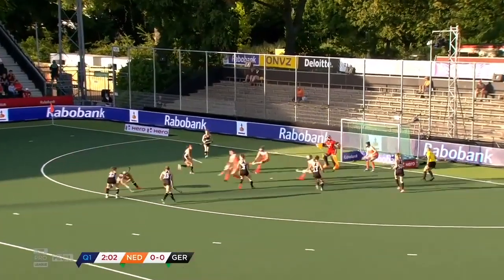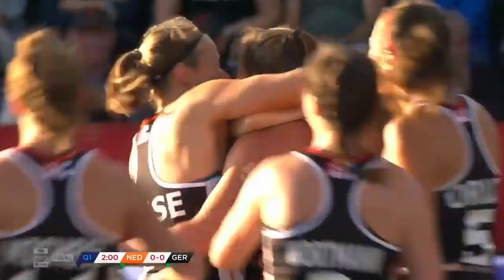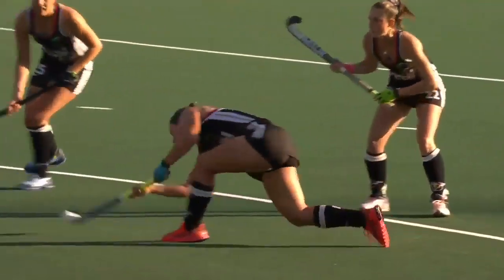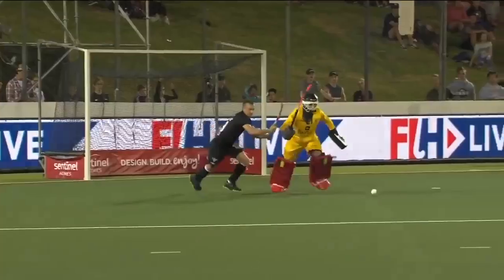It's gone to Kreuter. Kreuter picks up. Kreuter goes high! And Germany are in front! Netherlands 0, Germany 1. And it's Rebecca Kreuter who opens the scoring. And Kreuter gets her fifth penalty corner.